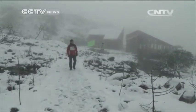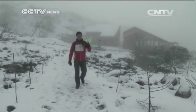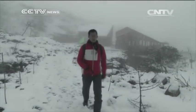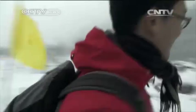We've driven 37 kilometers from Morsi town to get here, and now we have to walk for an hour to get to the Lake of Love, which is going to be even further up. And now that we're at 3,500 meters above sea level, it might be a bit of a difficult trek.